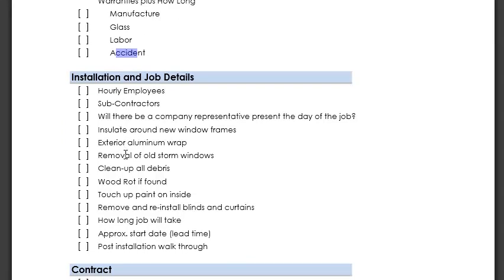All right. Who's installing the windows? Are they hourly employees or subcontractors, if that concerns you? Will there be a company representative there on the day of the job?